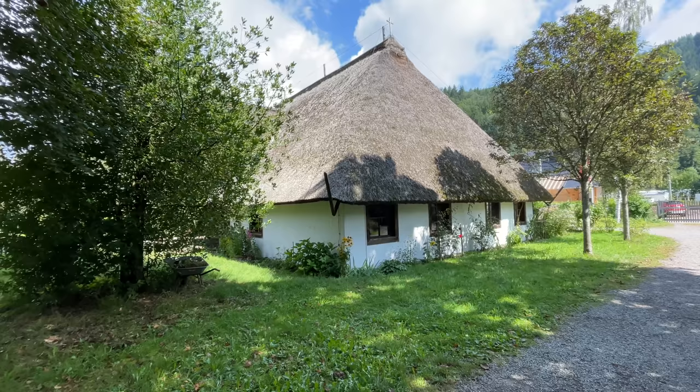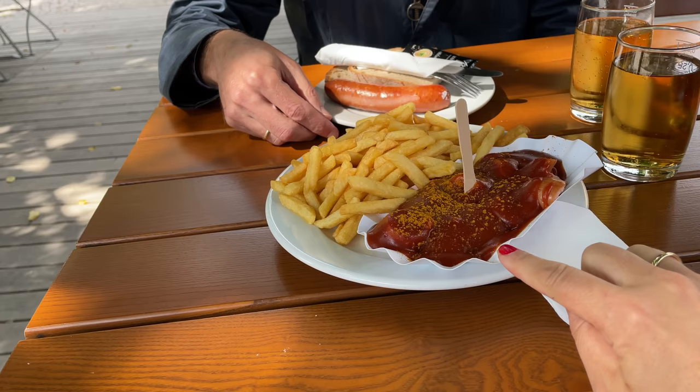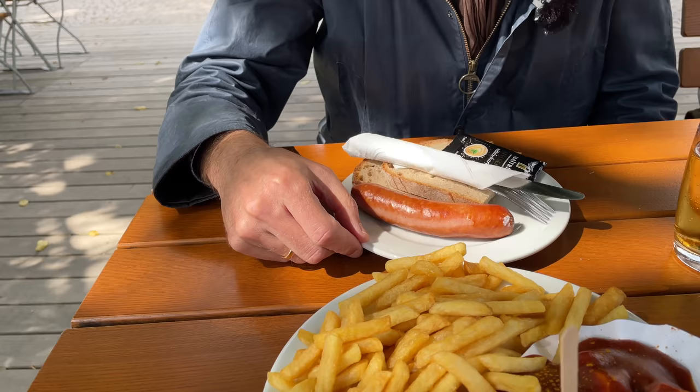In the Black Forest. Now, as per usual, Joerg and I are on a lunch break, and we will share this. This is currywurst and chips. Now, this is basically a bratwurst with a curry sauce. And this is a very special sausage called Bauernbratwurst. It's a regional style sausage. So we will have that because we can't have it in the UK. Well, try.